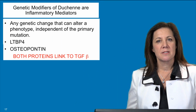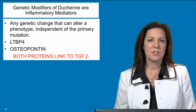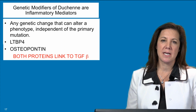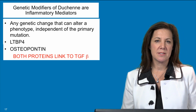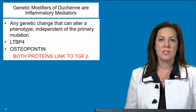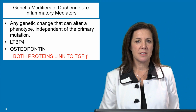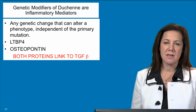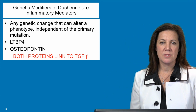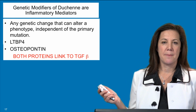So the best evidence for a role for the immune system in promotion of disease progression in Duchenne muscular dystrophy comes from genetic modifier studies, in which changes in the genome have been associated with changes in the phenotype of Duchenne muscular dystrophy disease progression. So 2 different genetic modifiers have been identified, both of which link back to TGF-beta, which is an immunomodulator. So I'm going to tell you about these 2 genetic modifiers now.